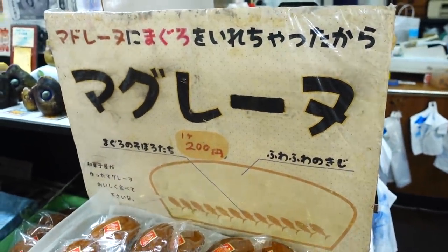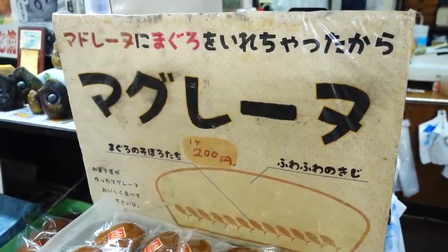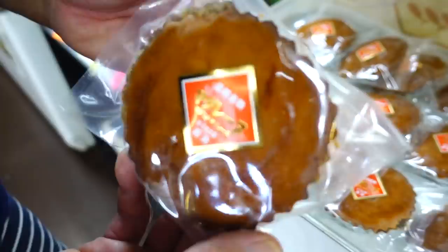Wow, that's crazy! Maguro. This is Madeleine with tuna inside. We gotta try one of these. Let's try the Maguro, shall we?